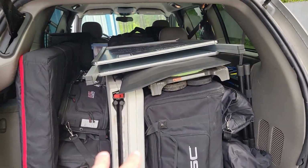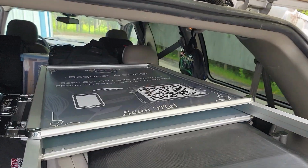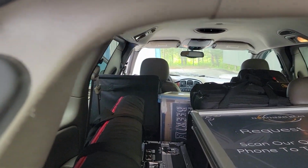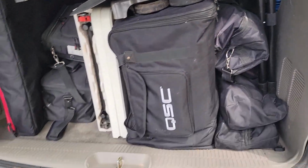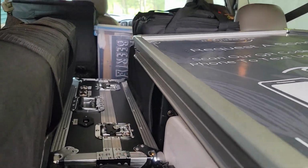So we've got our tables that we're going to use for a DJ booth. My facade, I've got my QR code sign. I've got my photo booth back there with my printer, props. I've got my uplights. I'm bringing 12 of them today. I've got my flight case. I've got my QSC sub right there.